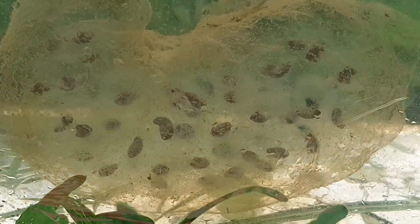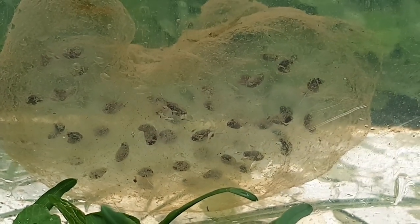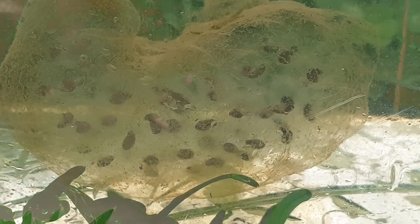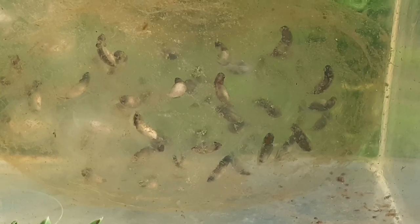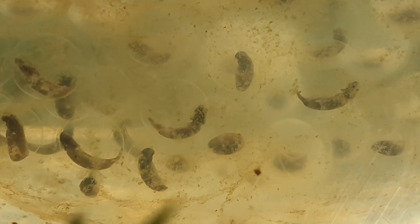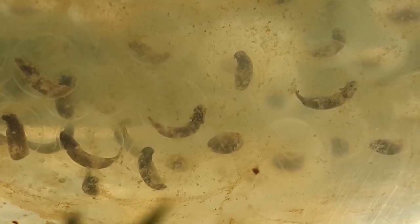And at this point, I've come back about a week and a half later, and the embryos have begun to take on more of a distinct shape. Another week later, and the shape of the head and body are revealed. Until finally, I return on the fourth week to find that these embryos now closely resemble a larval salamander. And perhaps in about 2 weeks, they will begin to emerge.